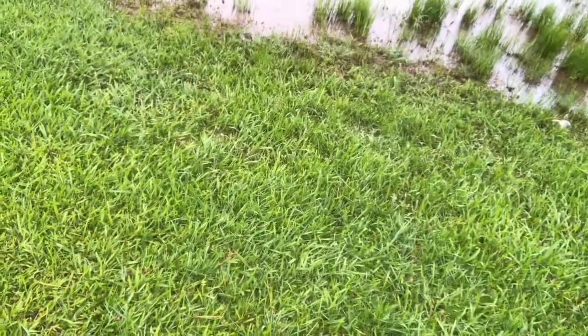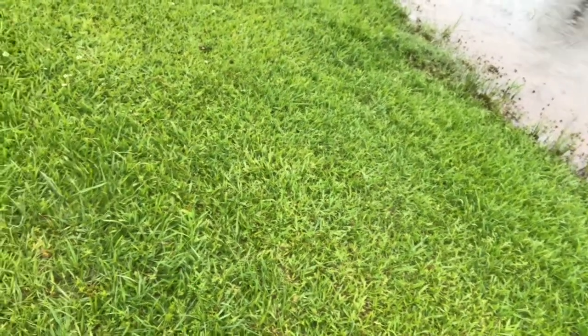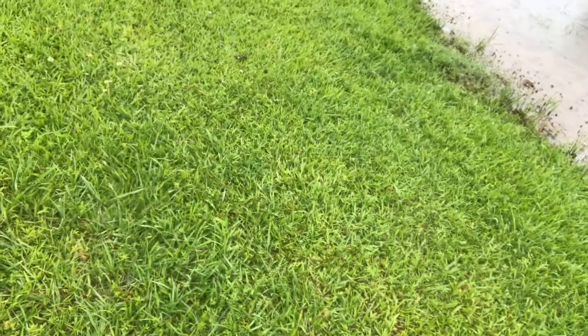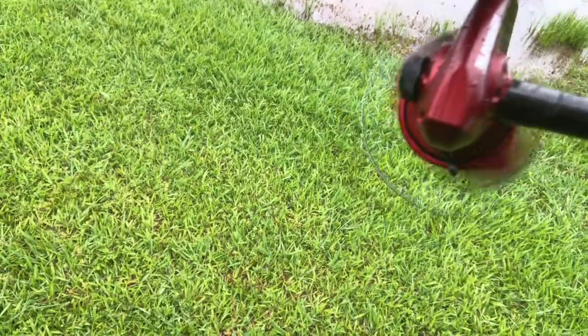As you can see, the rain has picked up somewhat. Tell if it's dying off or not right now. It kind of sounds like it is.